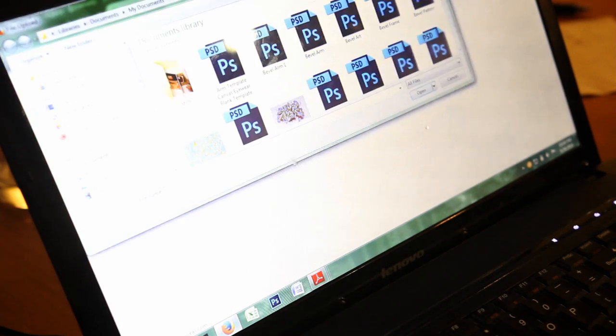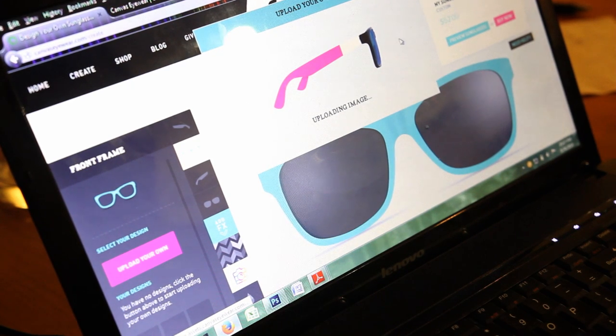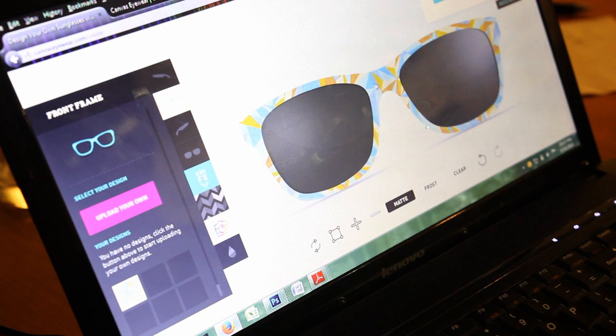Teaming up with Canvas Eyewear, I designed three unique patterns to be featured on the frames of sunglasses. This is the first set of sunglasses titled Bevel. Canvas Eyewear has broken all boundaries with designing your own set of shades, creating your own pattern and uploading it through their website, and even picking from patterns and swapping in and out colors as you desire.